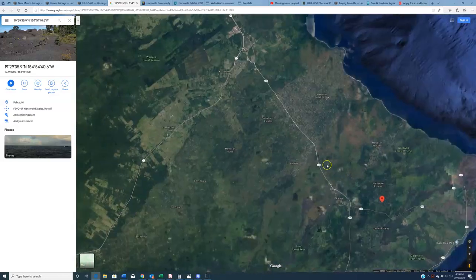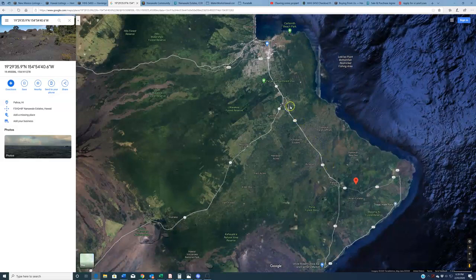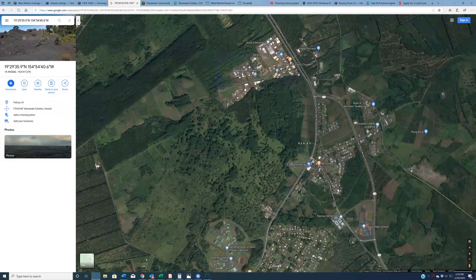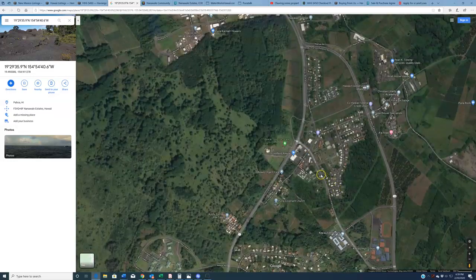Additionally, if you can't find what you're looking for there, just a little bit up the road in Kea'au, you've got another town right here, slightly bigger. Even more of the same as far as amenities, as far as anything that you're going to need, grocery supplies, and so on and so forth. A few more restaurants, a little bit more nightlife.